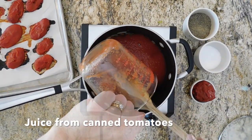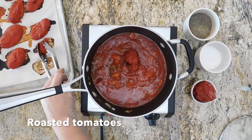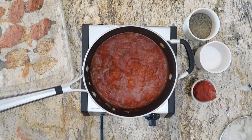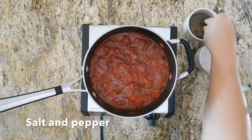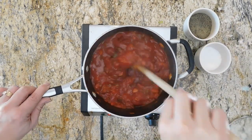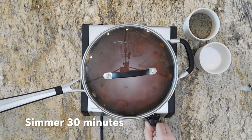When done, add the reserved liquid into the cooked vegetables. Also add the roasted tomatoes and the tomato paste. Season with salt and pepper. Give everything a good stir, cover, and let simmer for about 30 minutes.